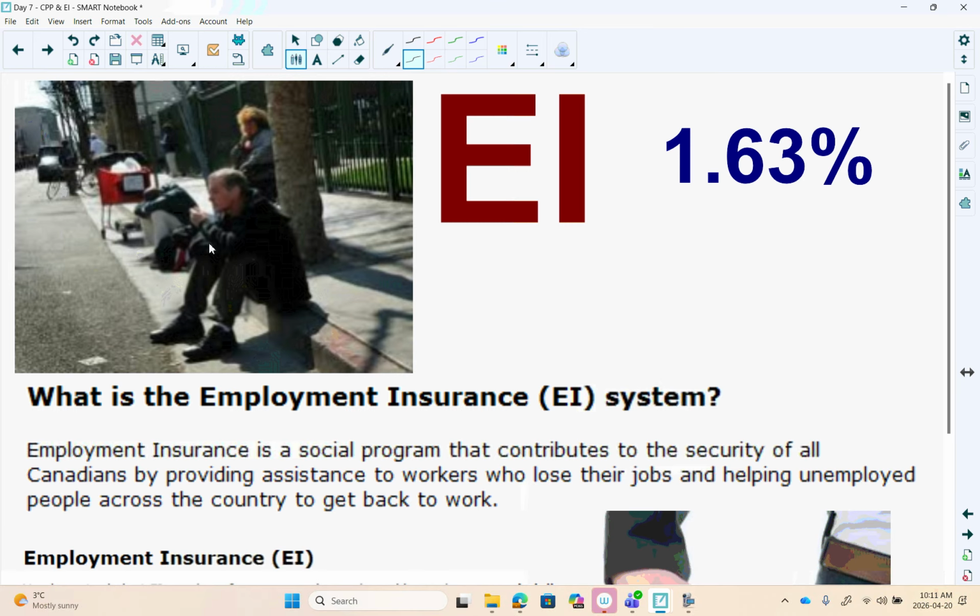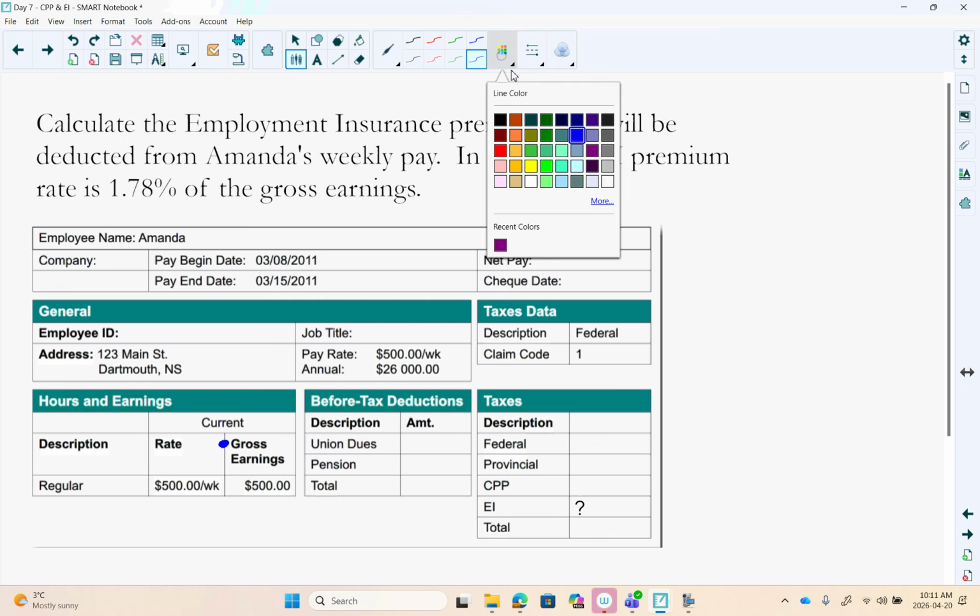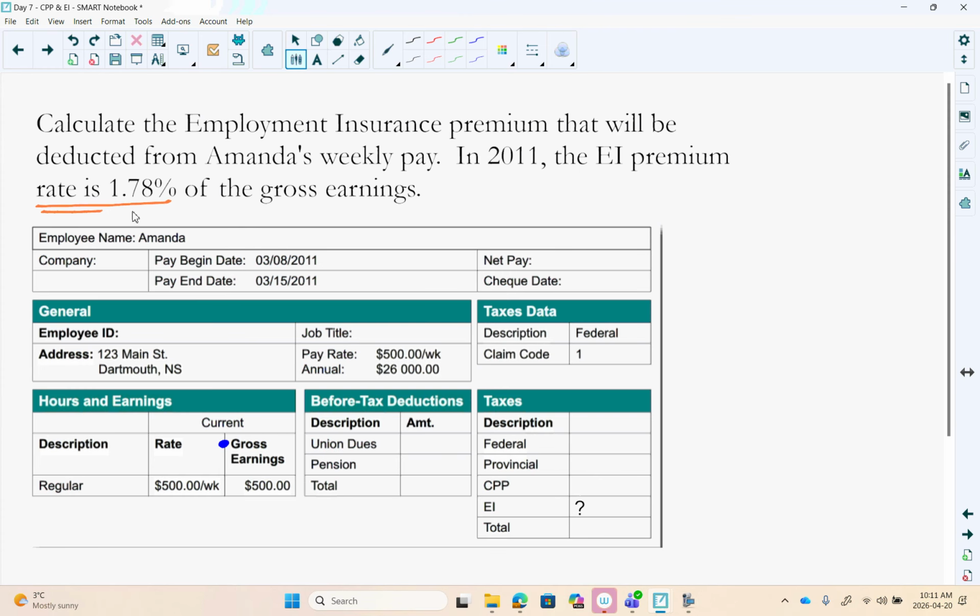To do the employment insurance calculation, we actually just do 1.78% in this, or 1.63% of their gross earnings. So you don't have to worry about an allowable exemption or how many paychecks they get. For this particular question, I am just going to take the gross earnings, $500, and I'm going to multiply it by the EI rate. What is the employment insurance premium?